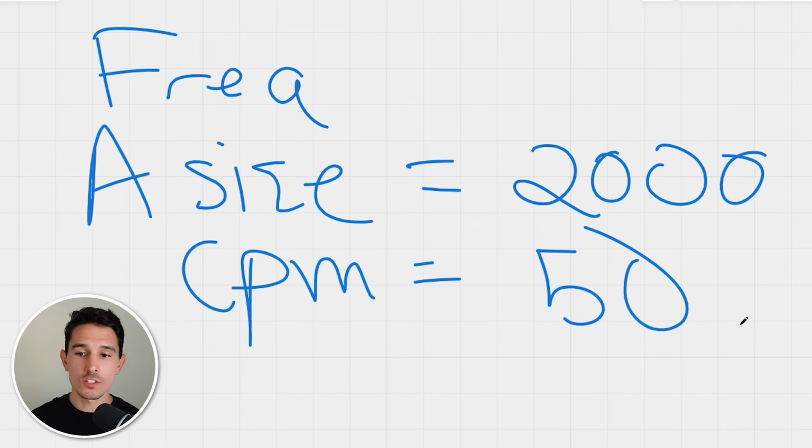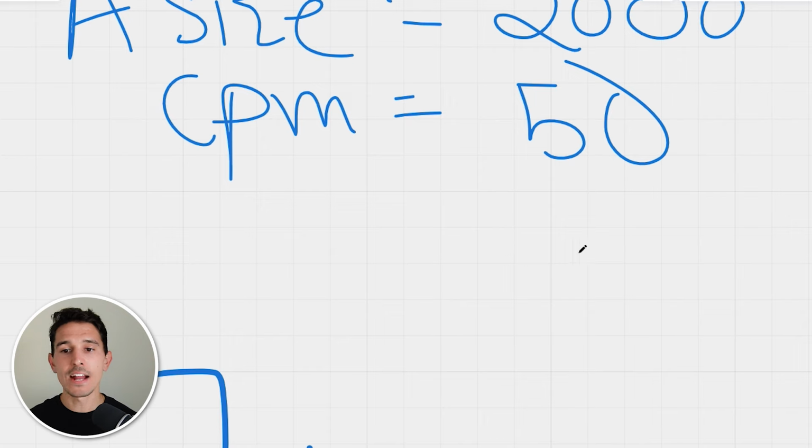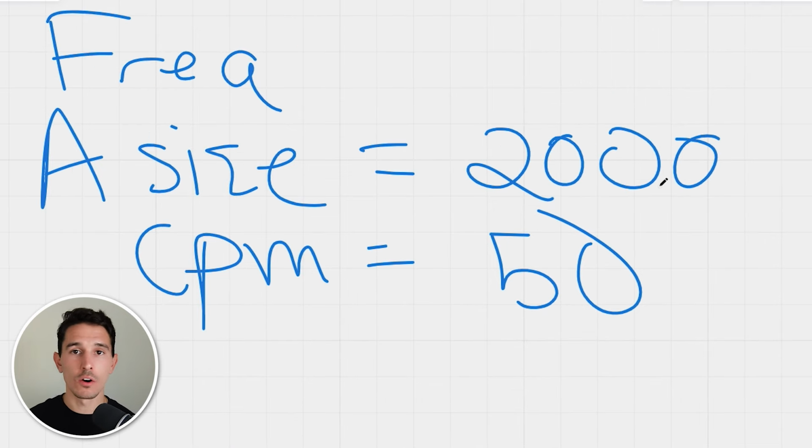If you haven't run ads before, we're just going to roughly assume that your CPM is like $50 just to keep it super simple. So what CPM means is it's going to cost us $50 to reach 1,000 people. So in this case, with an audience size of 2,000 and a CPM of $50, that just simply means that it's going to cost us $100 to reach every single person on our audience list. There are some cases, depending on what industry you're in, where your CPM is like $8, $10, $3.